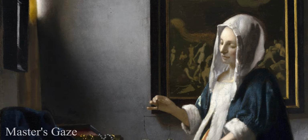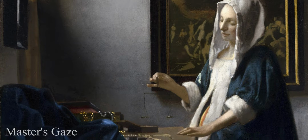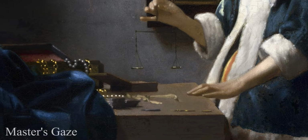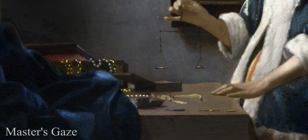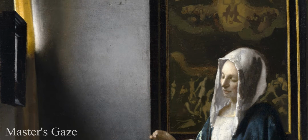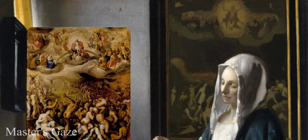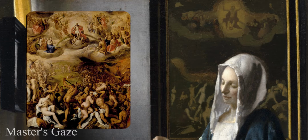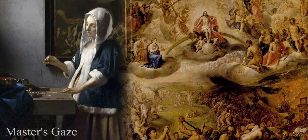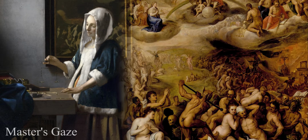A young woman is watching a set of weighing scales gradually settle their equilibrium in a noiseless, curtain-drawn room. The objects on the table suggest that she is about to value the worth of various coins and pearls, but the presence of a painting hanging directly behind her suggests a more profound unfolding of events. Her head obscures most of the painting, but its exposed upper section reveals Christ in judgment. In this painting, Jesus is doing what the woman is doing, except his work is deliberating souls on Judgment Day.